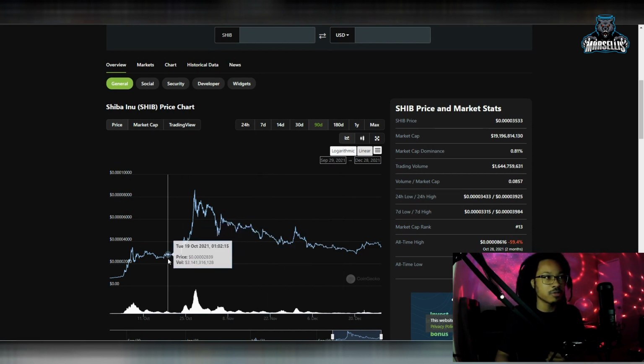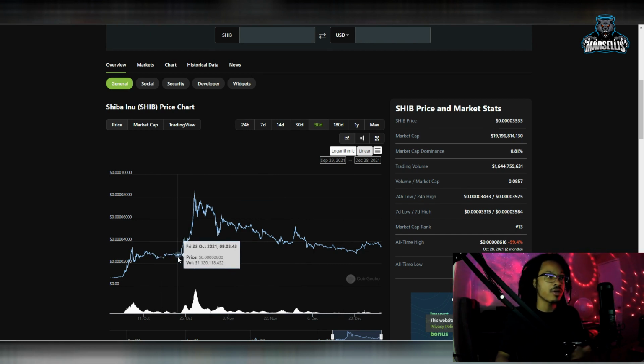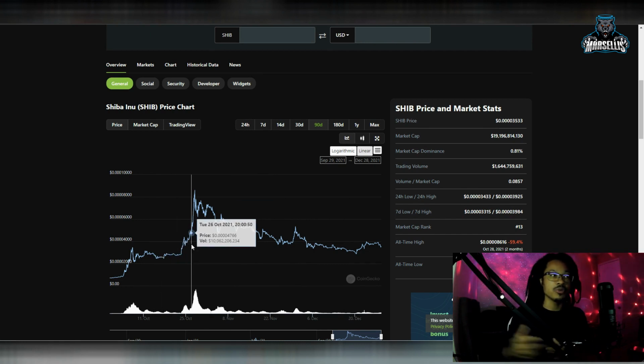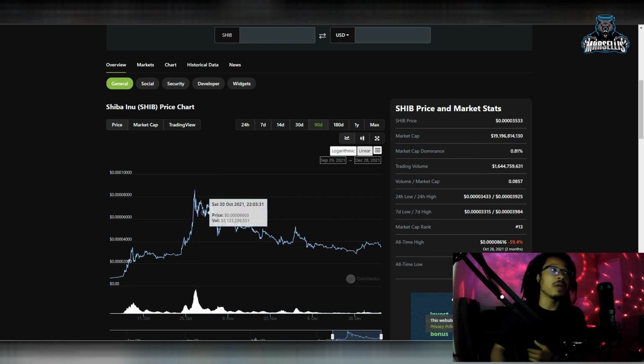There's lots of support for Shiba Inu at the 2.8 area. But like I said, if we go below that heavy support area, that's high demand. If we go below 2.8, then we're going to see a short-term bearish market. So definitely watch out for that. But let's keep going over this.